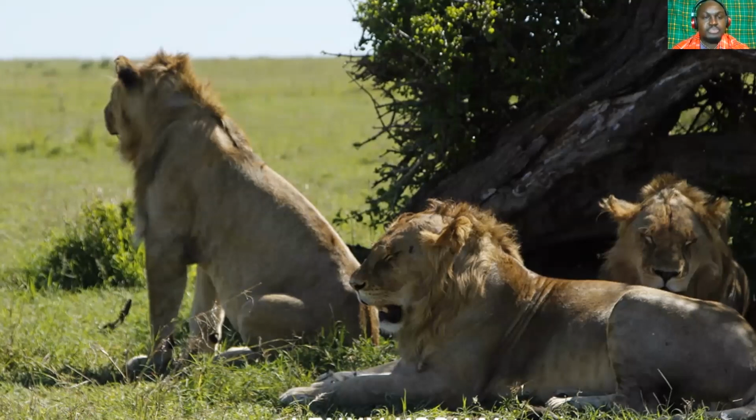Number two, they have to kill these cubs so that they bring the female into oestrus, into heat. Because when the female has cubs, definitely she won't be on heat to mate with this male.